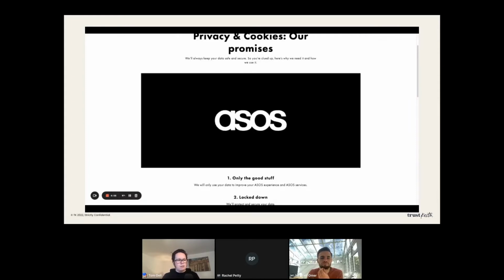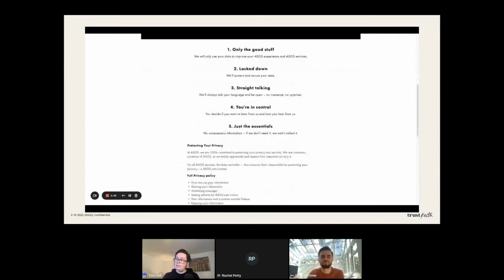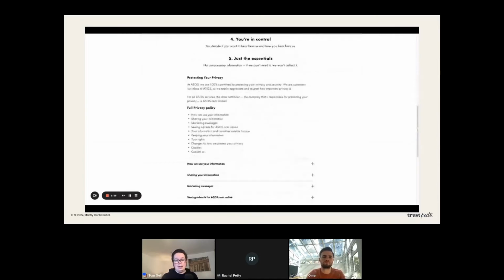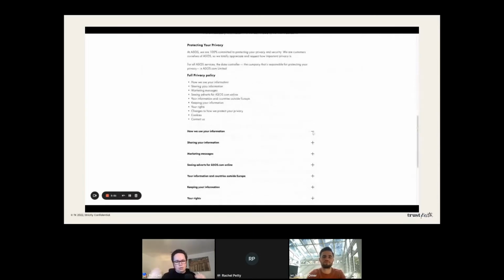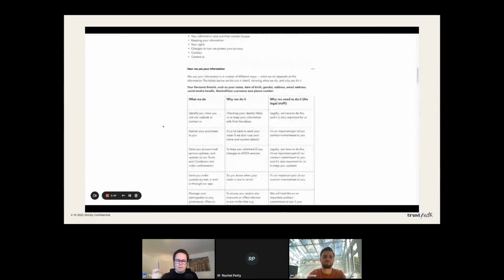So people ask me, well, how can a privacy notice help me stand out? I mean, this is a pretty standout privacy notice. For a consumer that's interacting with this business, this is a very interesting way to do privacy. You see, they've simplified it into its basics. Then again, there is that full privacy notice. If you want it, the information is there. And it's broken down very clearly in very plain language.